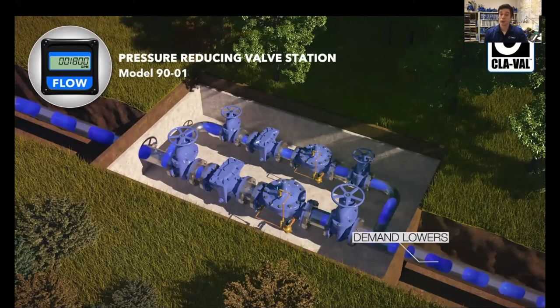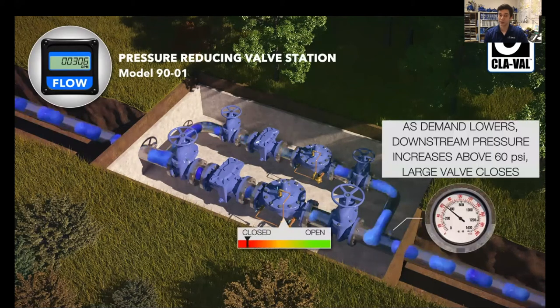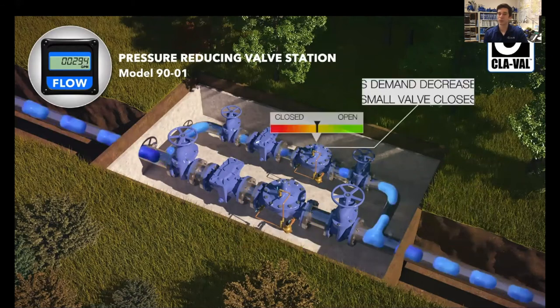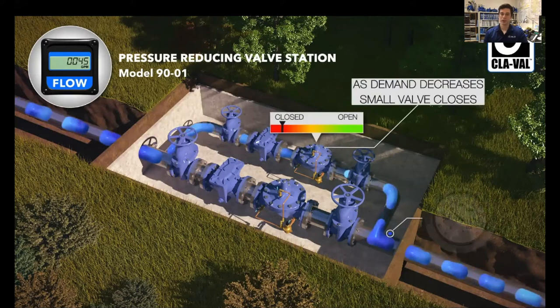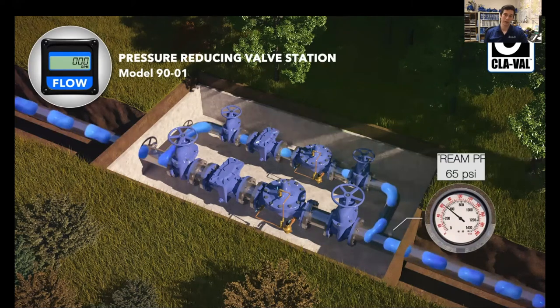When demand lowers, that larger valve is going to start to sense that and it's going to start to close, but the small valve is going to stay open because it's trying to supply 65 PSI. And so that large one will go all the way closed, and then our small one will start to close and it will maintain its set point. The two work really well together. We try to size them so that we've got the wide range of flow that's required for the water system, as well as a small overlap between the valves.